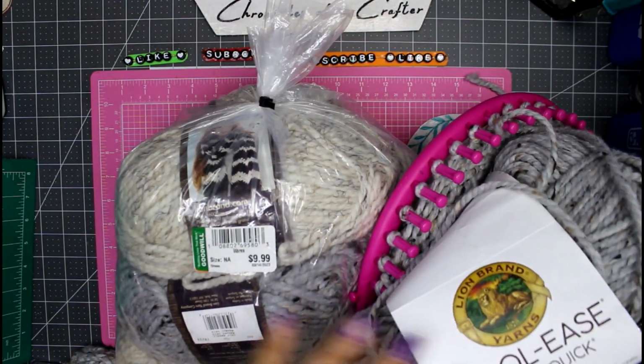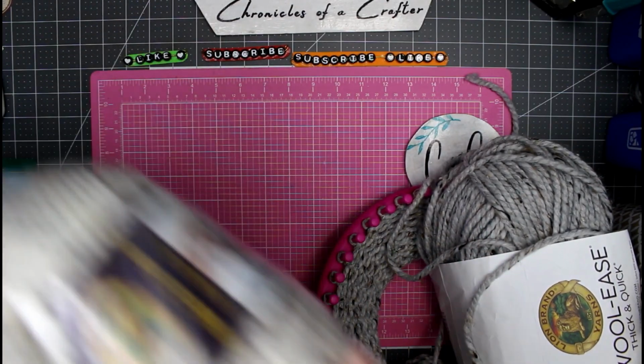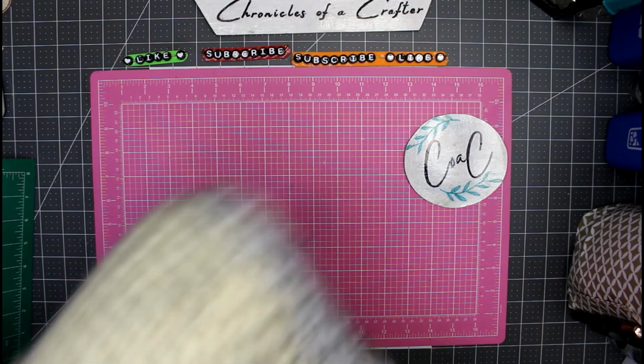Same brand, right? Lion Brand Yarns. This is Lion Brand Yarns. This is just a different packaging that Lion Brand uses. So yeah, same yarn, same colors, and here's my blanket.